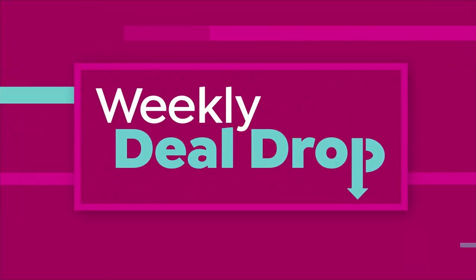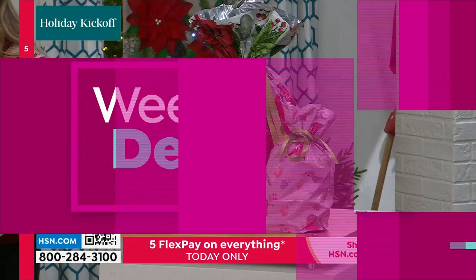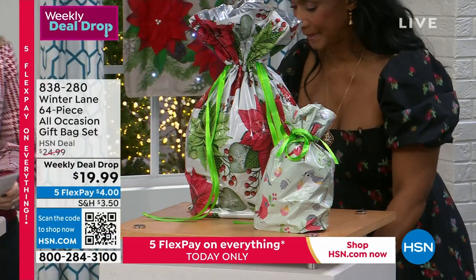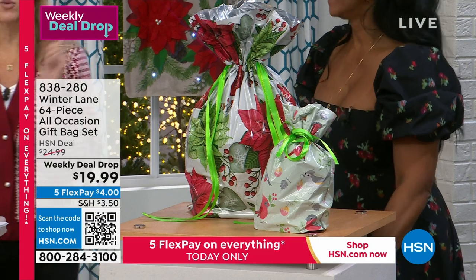Now if you are gifting, sometimes you have those things that are a little oddly shaped and you're like, how do I wrap that? Right. Oh, wait, do I have scissors? Oh, wait, do I have a bow?